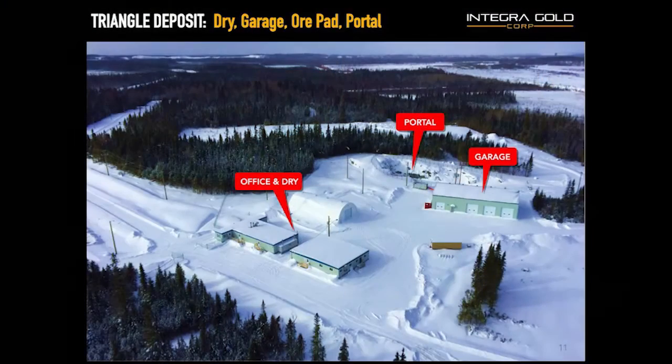This is what we put in in 2015. This is the infrastructure we're putting in for the portal. So this is what we're going to kick off on June 1st. But what you can see, in the distance, is the city of Val-d'Or. We're building this thing and bringing it forward.